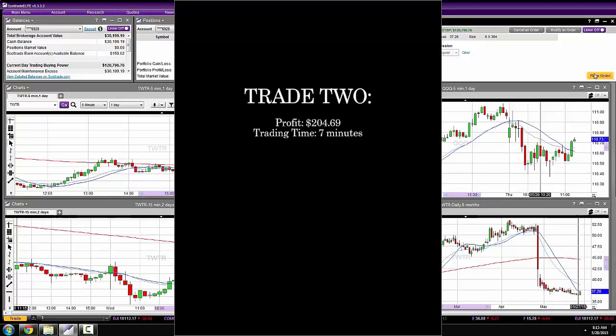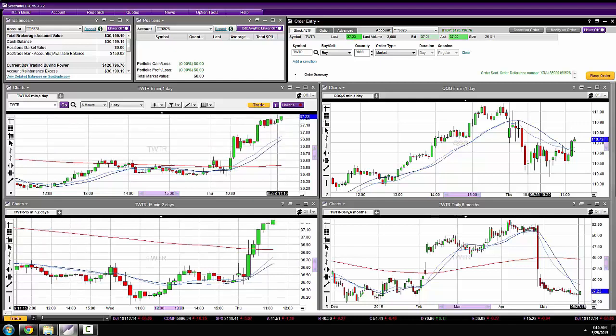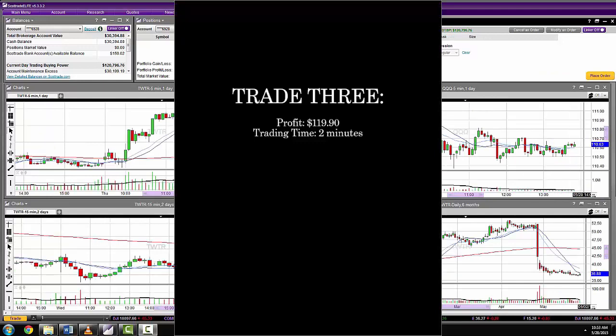Then on the second trade, we have Twitter on the next day going strong, continuing to go strong. Of course, if I had stayed in, I would have made a lot more, but I don't hold things overnight as a rule. So here I'm taking a profit within 7 minutes, a couple $100, based again on placing the stop below that bottom spike on the 5-minute chart there at the top left. So you see that bottom spike? It didn't go below that.